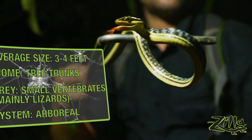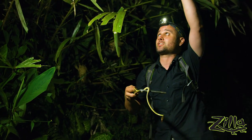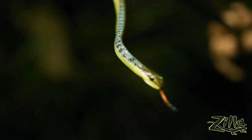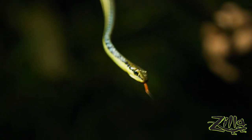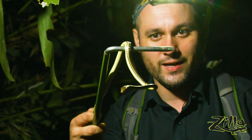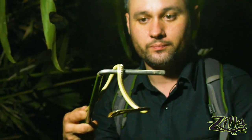Again, this is how we hope to find the vine snake. Diurnal snakes will sleep at the edges of plants and they shine pretty well in your headlamps. See those big eyes? That's how you can tell this is a very visual predator. Fun little guys. I'm gonna let them go.